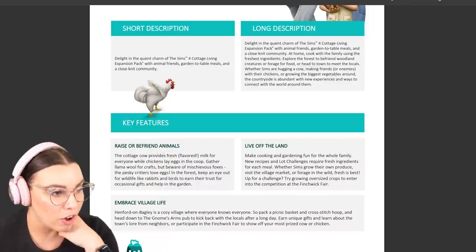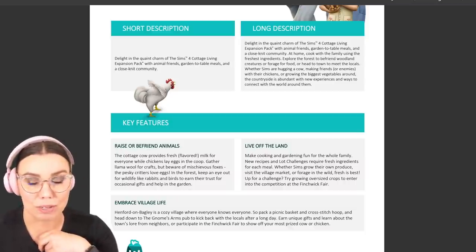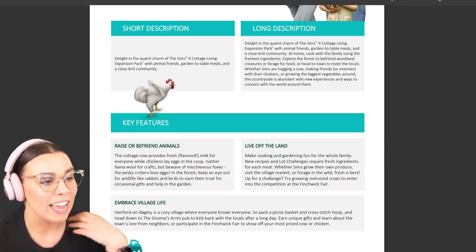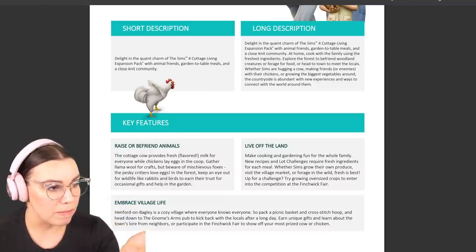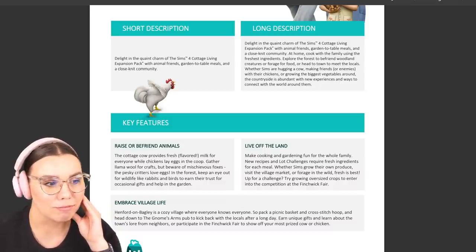Uh-oh. In the forest, keep an eye out for wildlife like rabbits and birds to earn their trust for occasional gifts and help in the gardens. Or it might be like the bees in Seasons, where if you get along with rabbits and birds, they might help you somehow. Although usually I feel like rabbits would eat your garden produce.